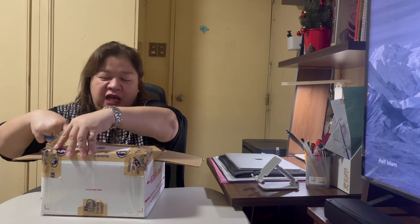Siyempre, magpapa-excuse na naman ako sa maingay namin background. Sa maingay nating background. Sapagkat kami ay nakatira sa tabi ng daan.